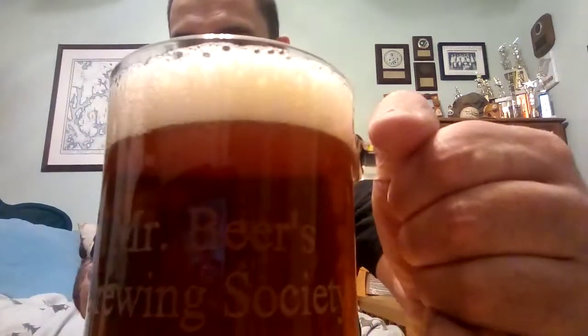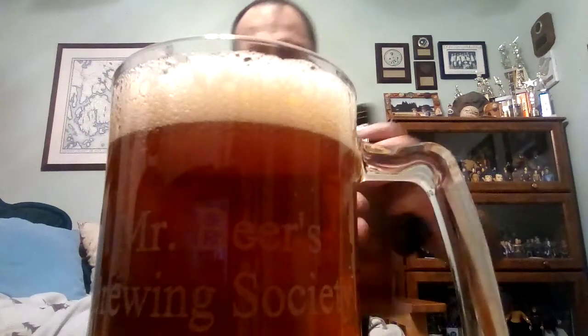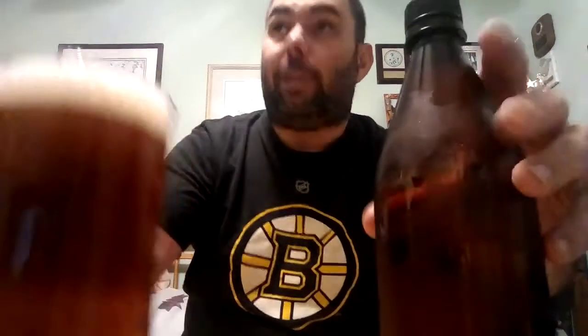Nice head to that. I don't know if you've seen that. Nice clear beer. It is definitely light. One of the lighter Mr. Beers that I've had. I don't know if you can tell that, but if I hold it up to the light, yeah, I can see my hand through that. This is definitely one of the clearer beers I've done, hands down.